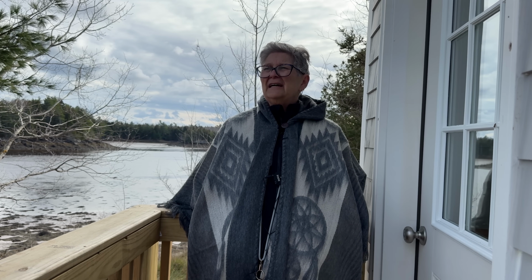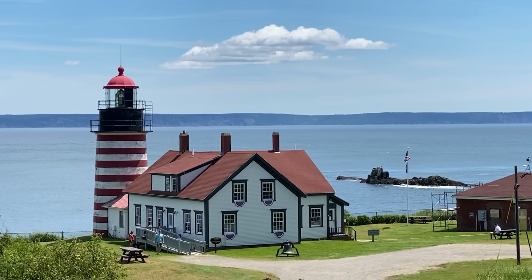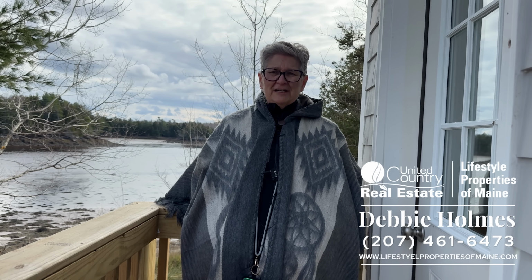Washington County, I think I mentioned, is otherwise known as the Sunrise County because we are the most easterly county in the state. And next door to us is Lubec, where West Quoddy Head State Park is, and the popular candy-striped lighthouse of West Quoddy Head. So come and join us.